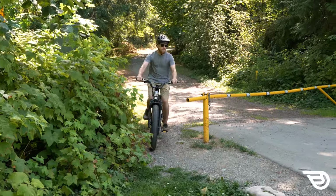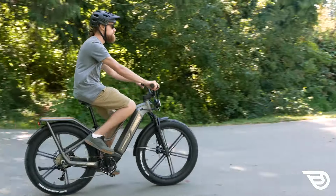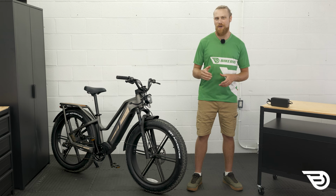The bike also uses 26-inch by 4-inch tires, which offer great float and traction. However, if you plan to transport this bike on your car, you're going to need a special bike rack to accommodate it that's capable of fitting those fat tires.